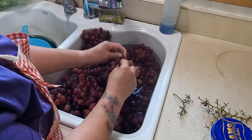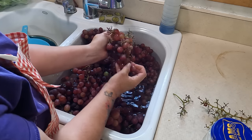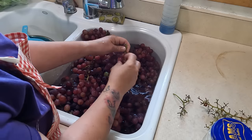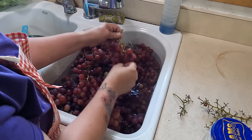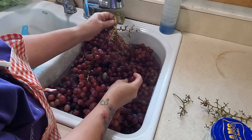Grapes are one of those things that usually have a lot of pesticides on them because animals love them and they want to eat the sweetness of it. So grapes are usually covered in pesticides. I don't know about the organic ones, which these ones are organic, but I'm going to do the same thing because it'll help take that bloom off and it'll give you super nice sparkly grapes. So I'm going to do that and then I'll bring it back.